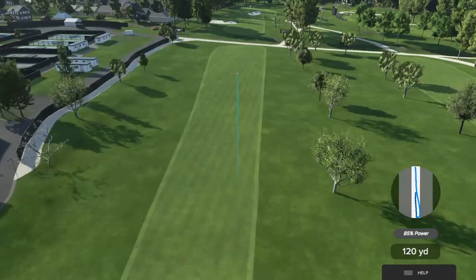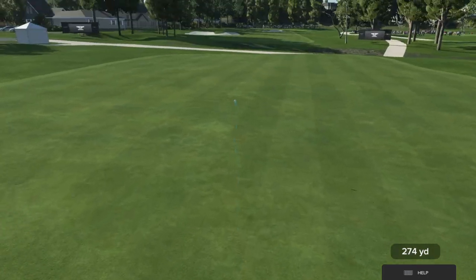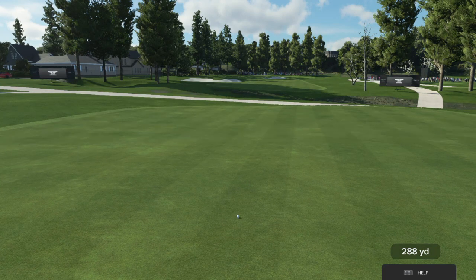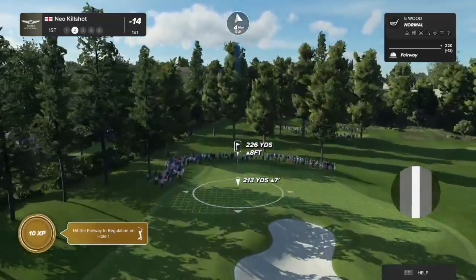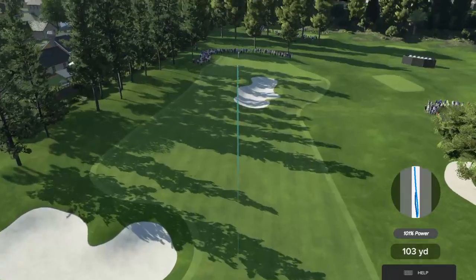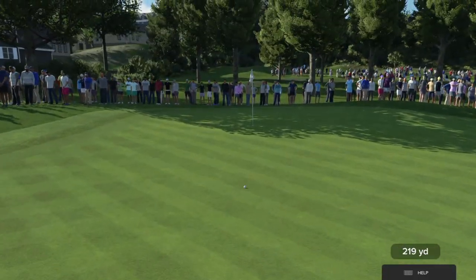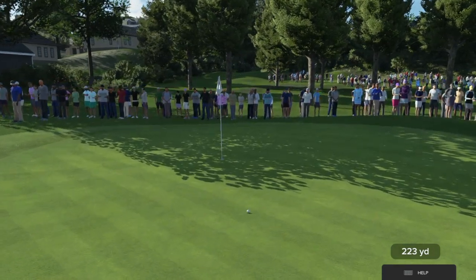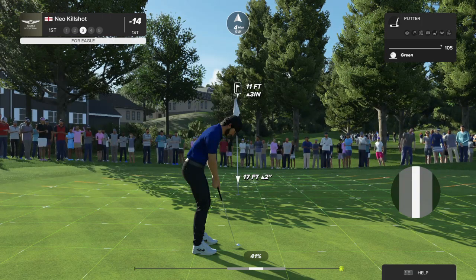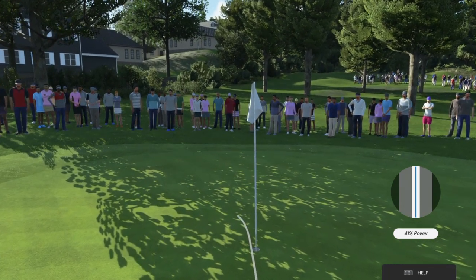And let's see what he can do here today. Time for the second shot into the first. Pay attention, folks. That's how you play golf. 11 feet to the cup. They can open up their wings after this if it goes in. This one, guys, for eagle.